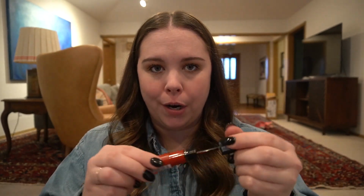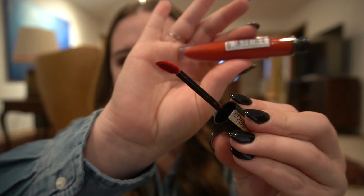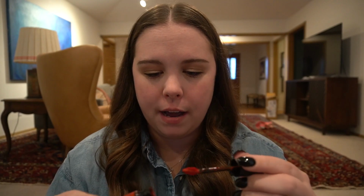It has this really weird doe foot applicator, and it's kind of tricky to learn how to put it on because it's not normal. It's very bendy and whatnot, but once you do figure out how to use it, this stuff stays. It feels so creamy and dreamy. It doesn't dry out your lips at all like matte lipstick tends to do. It stays in freaking place, and it is so good. It actually smells really good too. I kind of like to taste it once I have it on.